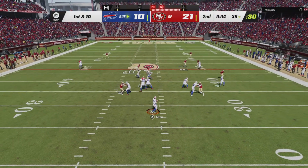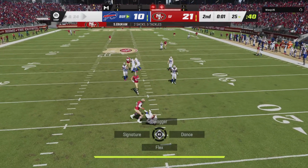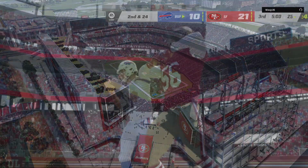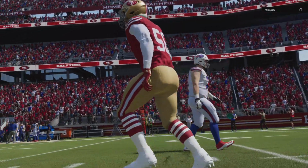A final shot before half for Allen. And the Niners get there and bring him down. First half in the books. You're watching the NFL on EA Sports.